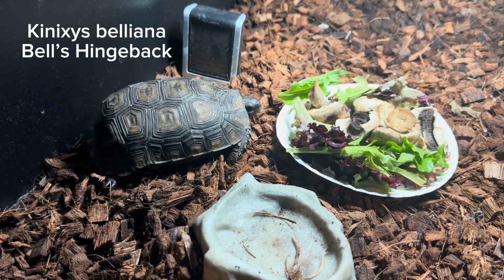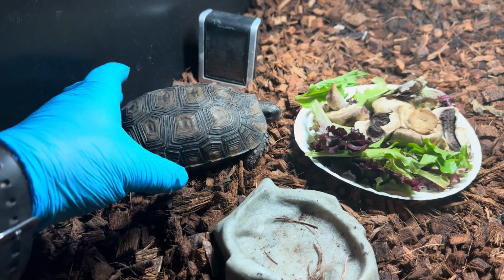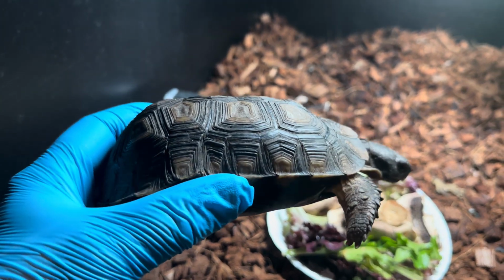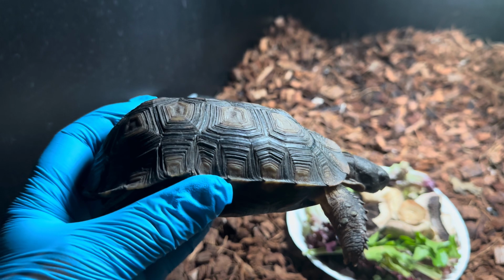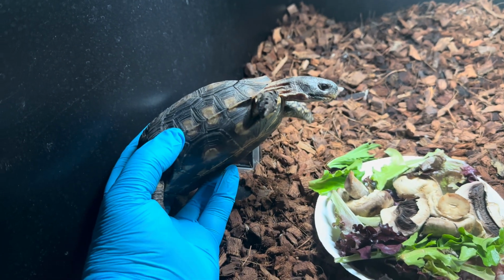Look how dark, look how smooth that shell is. Check out that shape. It's not flat on top at all. It's quite a bit rounded and it's highest in the back. And see how dark that animal's skin is?